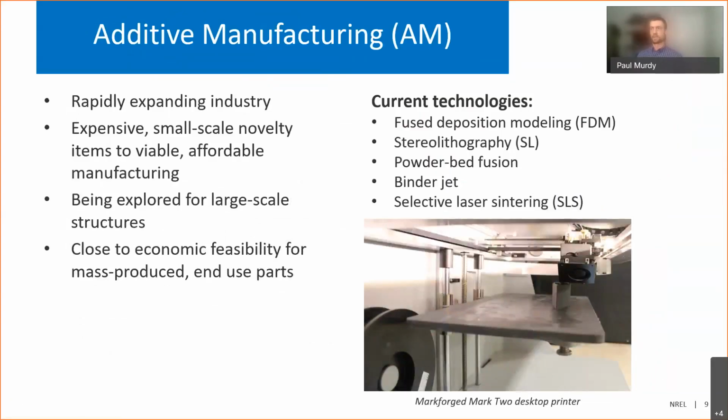So additive manufacturing, it's not a young industry anymore, and it's still continued to rapidly expand. It started out as just a rapid prototyping technique for expensive, small-scale novelty items, but that's much more turning into a more viable and affordable form of manufacturing. We're seeing a lot of research now for using additive manufacturing to produce large-scale structures, particularly applicable to marine energy. And it's becoming much closer to economic feasibility for mass-produced end-use parts as well.